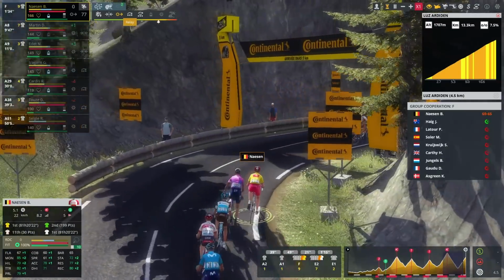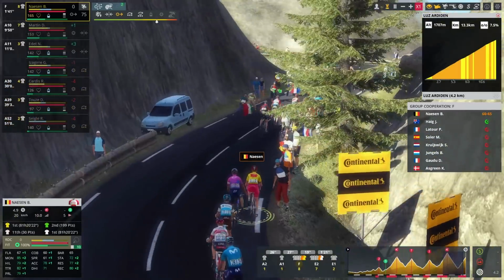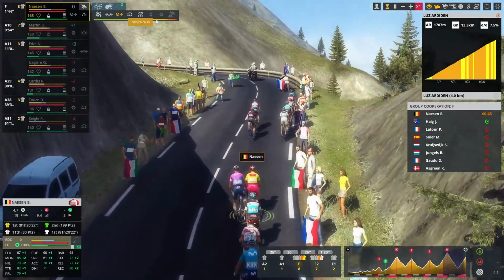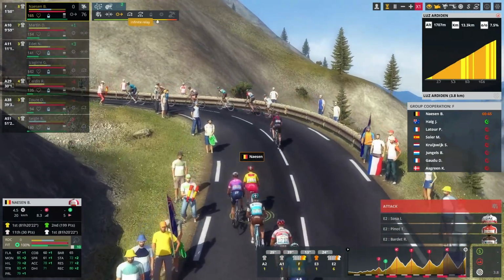4.6 for the breakaway, 5.2 for me. Gonna keep myself on 75. I do not want to go too fast. I just want to keep them within the range that I want them to be in. They're going faster and faster though.